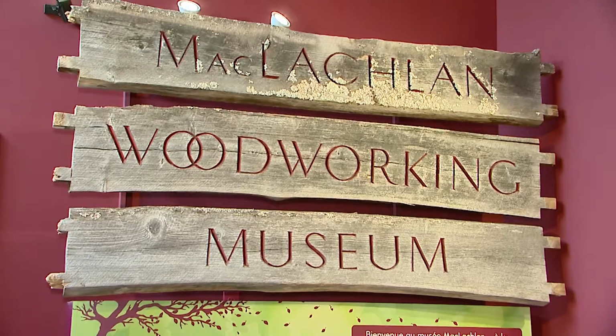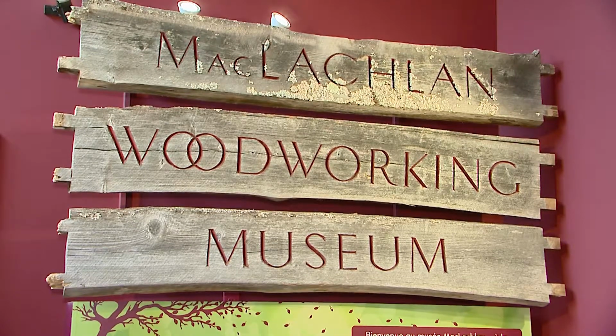That's really cool. So how long is the exhibit going on for? It's on till Labor Day. Can you tell me more of the events that are in store for the MacLachlan Woodworking Museum? Well, we're pretty busy all summer with workshops. Most weekends we'll have workshops like paddle making or Adirondack chair making, and all those can be found on the website.